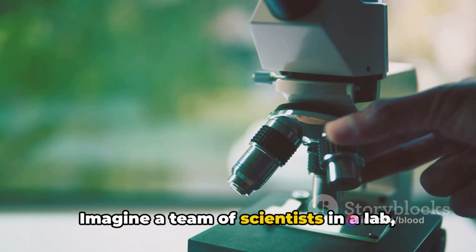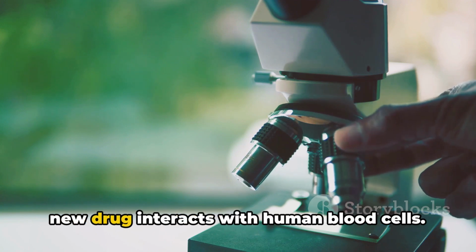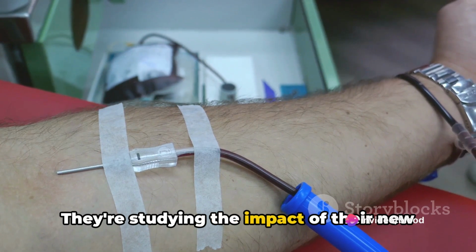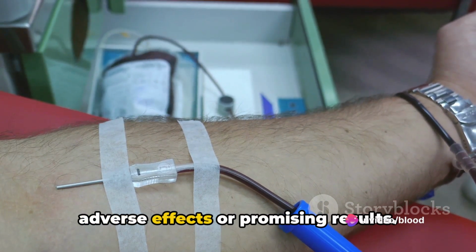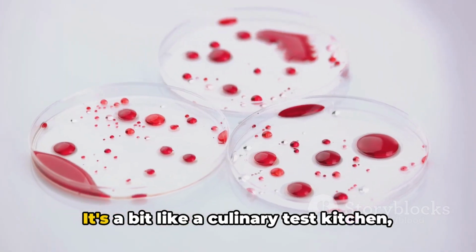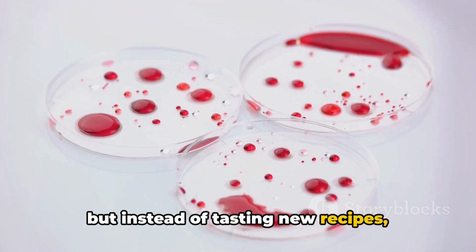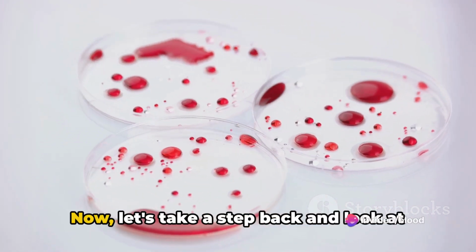Imagine a team of scientists in a lab, peering into microscopes, observing how a new drug interacts with human blood cells. They're studying the impact of their new creation on these cells, looking for any adverse effects or promising results. It's a bit like a culinary test kitchen, but instead of tasting new recipes, they're testing the potential of new drugs on our life-giving fluid.